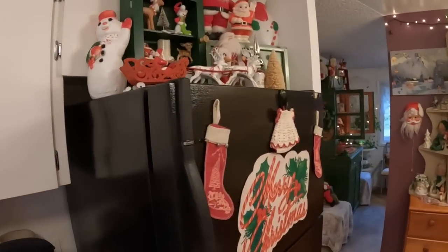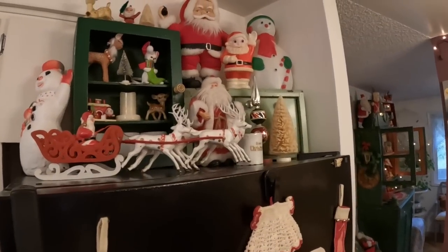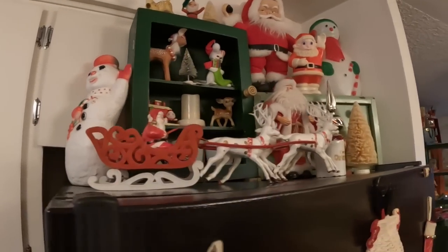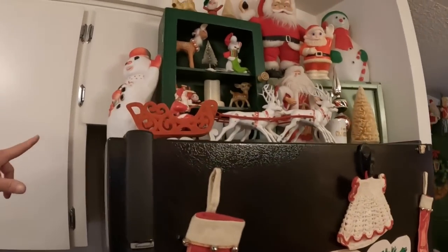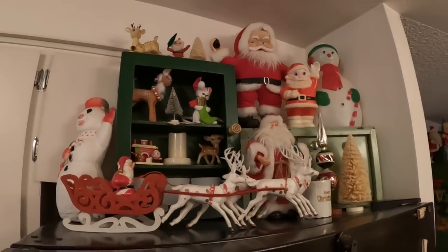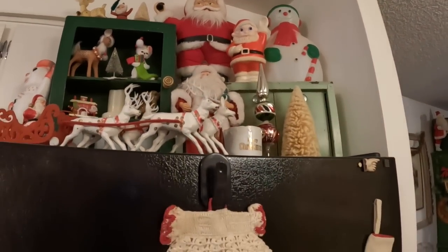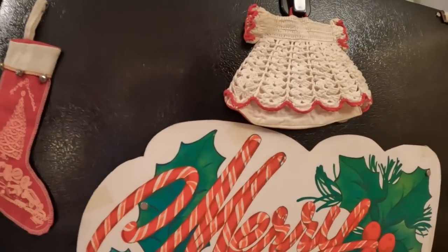But coming over to the fridge here, if you remember, she did a wonderful Halloween display up here. And this is her Christmas display, with some blow molds. I recently got this guy at a rummage sale this past summer. Really fun. Everything you see, I have found locally. Locally sourced. Rummage sales, garage sales, estate sales, Brookhaven.